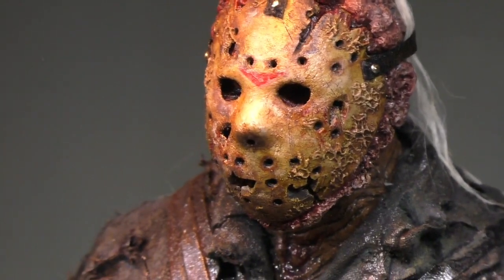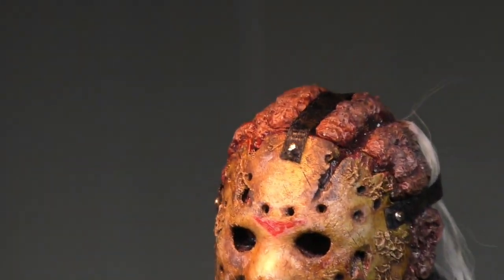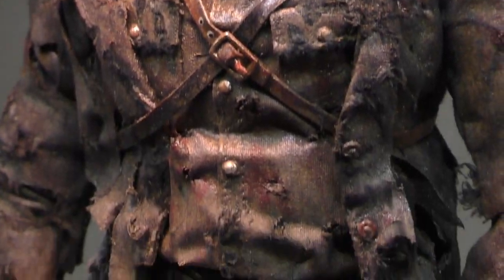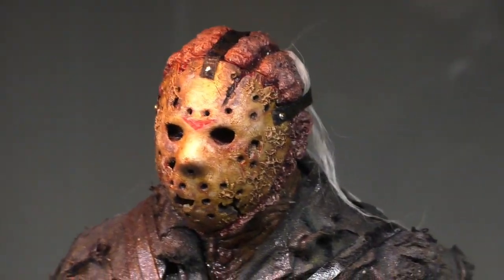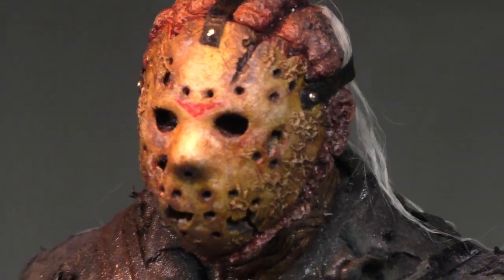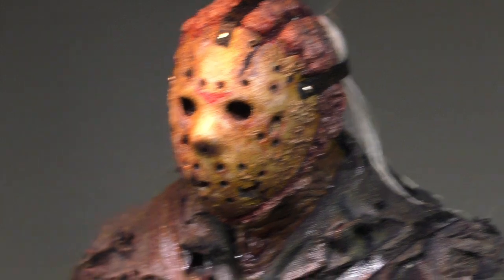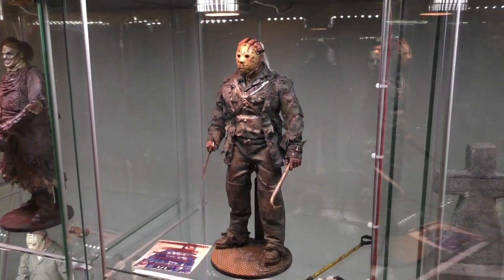So the mask is definitely Jason Goes to Hell, and the sculpt overall has been a very difficult sculpt for most people to do. And this is a really good take on it. Kane did one as well. It was really, really good. Probably the best one I've seen. That was just straight Jason Goes to Hell. But this is really good too, guys. And as you can see, he has some hair in the back. And we'll get him from some other angles. So let's take a look at another angle from this guy.